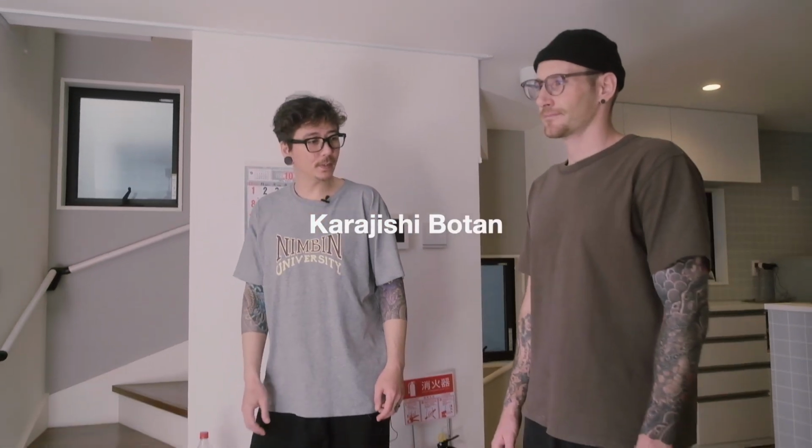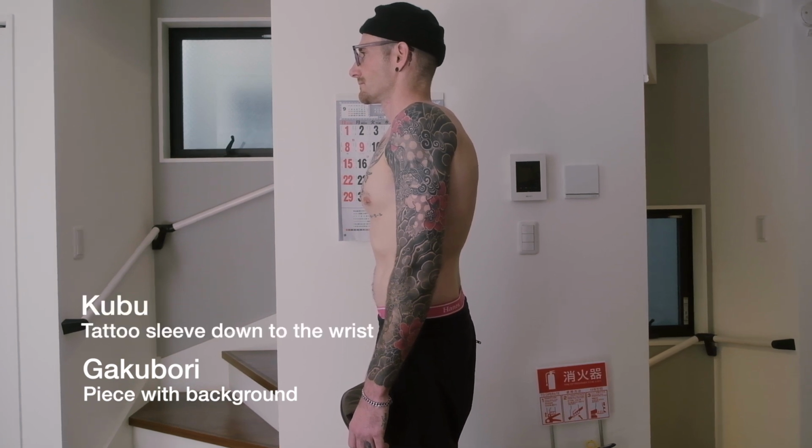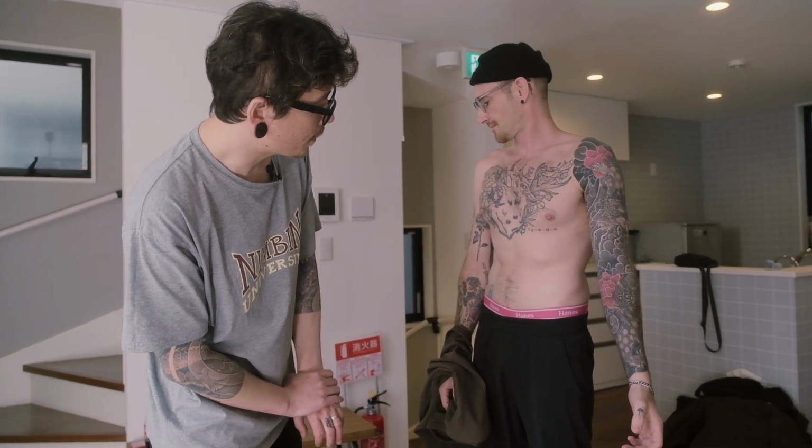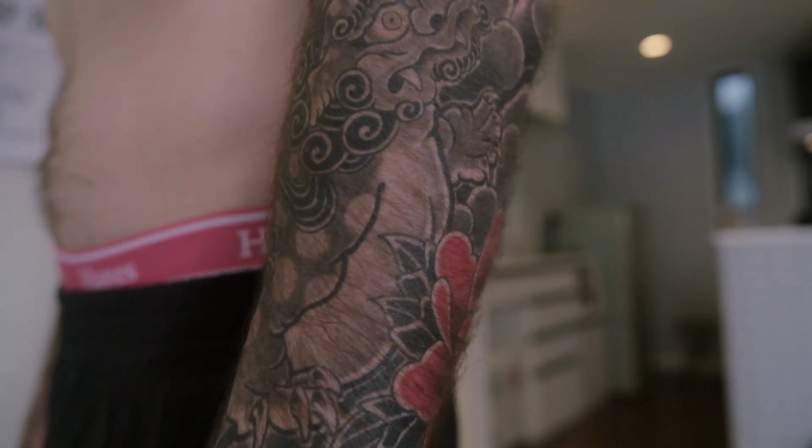John's got what's called a karajishi botan on his left side. It's a gakubori. It's a kubu, comes down to the wrist. We've gone a little bit simple with this. It's majority black and gray, and to highlight the flowers, we've decided to just do the flowers red.